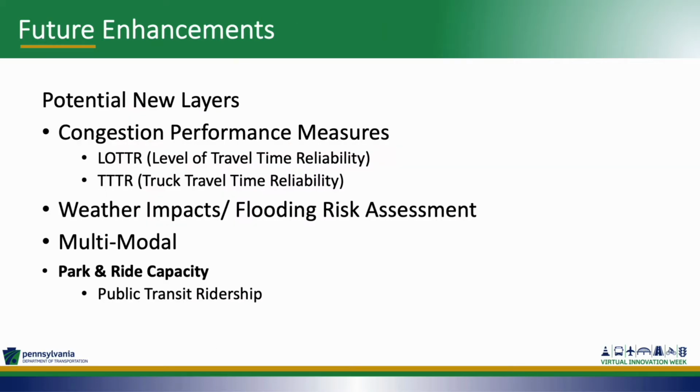Some of the future enhancements we're looking to in regards to new layers include performance measures. Specifically, we're looking to see what we can identify in terms of travel time reliability. And since the TSMO One Map layer was specifically designed with our planning partners in mind, trying to see also what we can do in terms of multimodal efforts, start looking at park and ride capacity or maybe even ridership on public transportation.